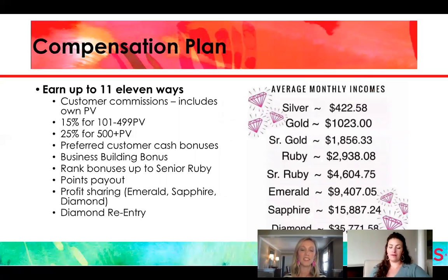Okay, so this is an overview of our compensation plan. With Plexus, they are an incredibly generous company, and they've given us 11 different ways to earn money. So the first way is customer commissions. This includes our own purchases. So we saw on our back office, the PV or personal volume, you get commissions on all those purchases.